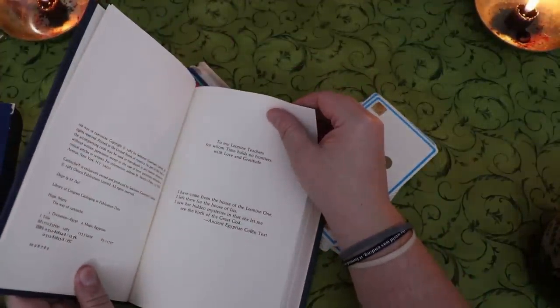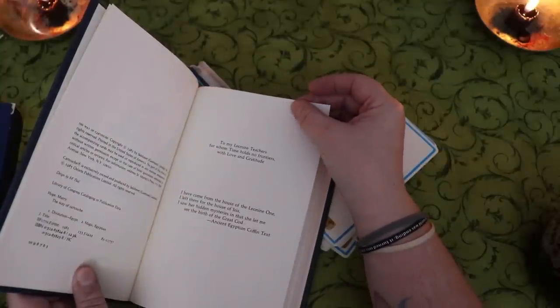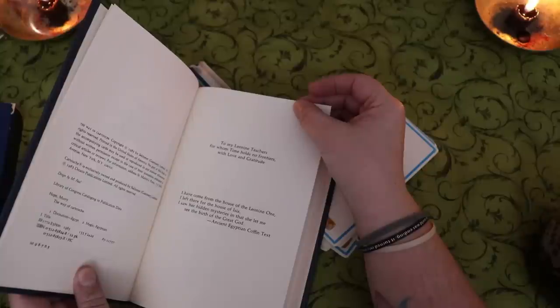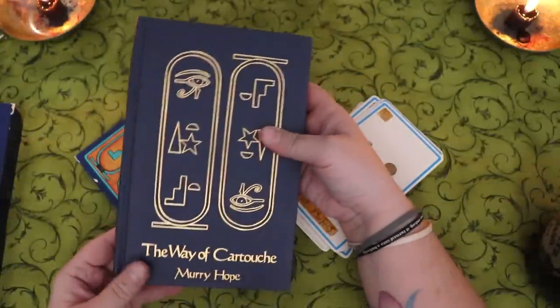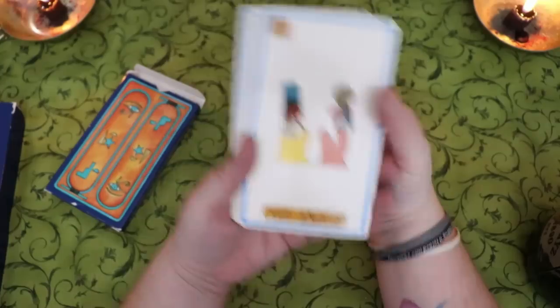This is 1985 Limited. I don't think it says. It just says limited, so maybe this is a limited edition version? I have no idea. I haven't actually been able to find out a lot of information about this deck. Again, it's very, very cool.